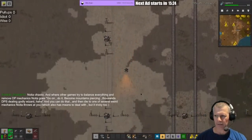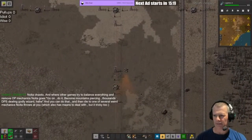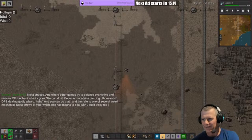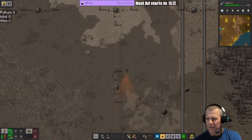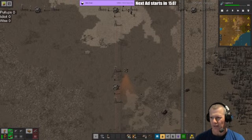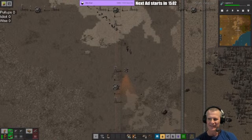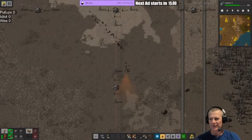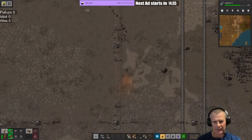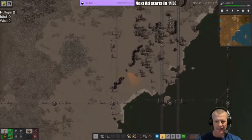Noita Chaotic. Where other games try to balance everything and remove OP mechanics, Noita goes all in. Become a mountain-piercing, thousands-DPS-dealing godly wizard. And you can do that. And then die to one of several weird mechanics Noita throws at you, which also has means to deal with, but tricky too. Well, I know Ochi, he's another fellow streamer. He got really into that game. I guess he's getting pretty good at it.